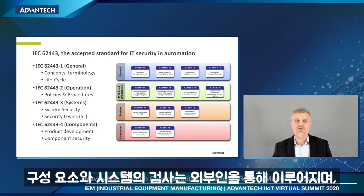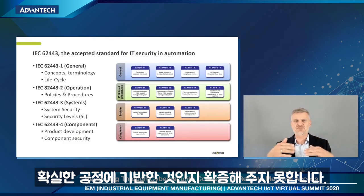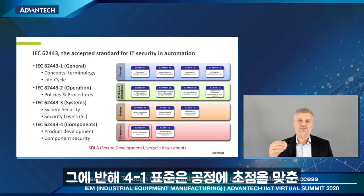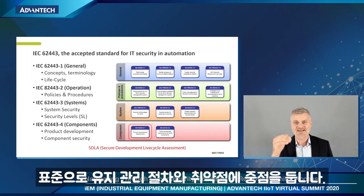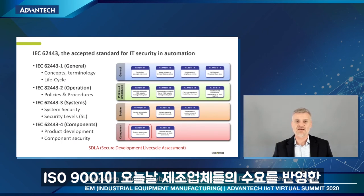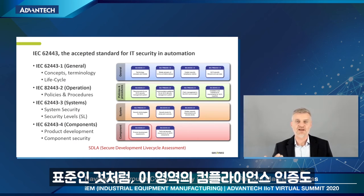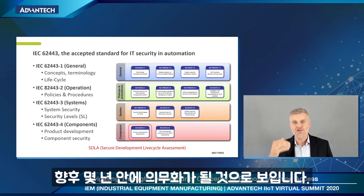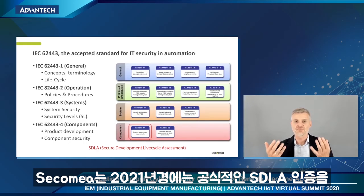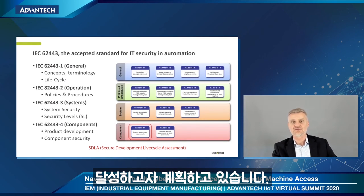Component and system auditing are based on outside views, which does not warrant that they are based on solid processes. 4-1 is the standard specific to processes where you assess design and maintenance procedures, and a part of this is how you handle vulnerabilities. Just as ISO 9001 is a clear demand of a manufacturer today, we believe certified SDLA compliance will become mandatory in a few years. Sigomera is working towards an official SDLA certification in 2021.